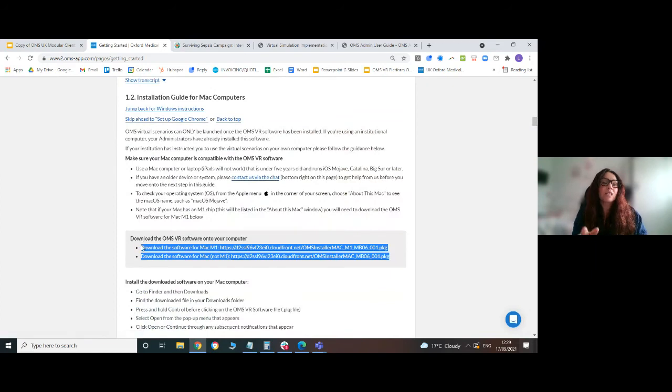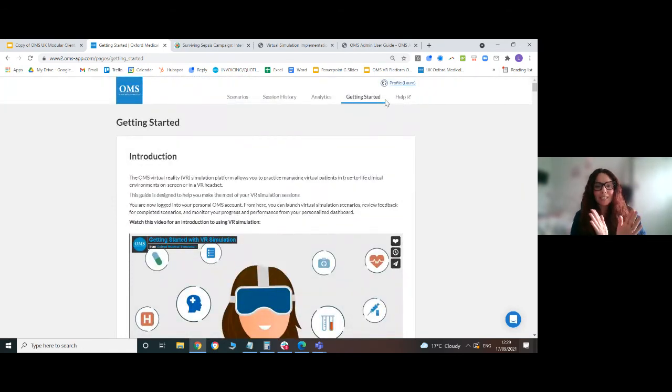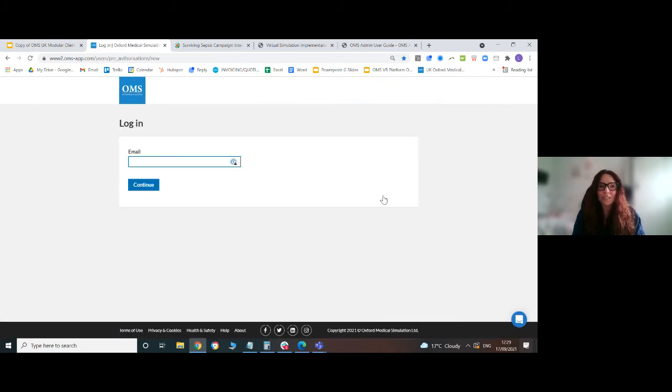Now, it may be that the team want to get this onto computers in the hospital, but remember, they typically tend to be locked down for security purposes. That can be a lot more long-winded. So this is for you to go away with and access from the comfort of your own home on your devices. So that is from the trainee perspective, really. And if there's any faculty out there, anybody teaching or educational supervisors that think, I'd love to actually play through some of those scenarios, absolutely, we can give you access. If you get in contact with your medical education team, we can sort that out.